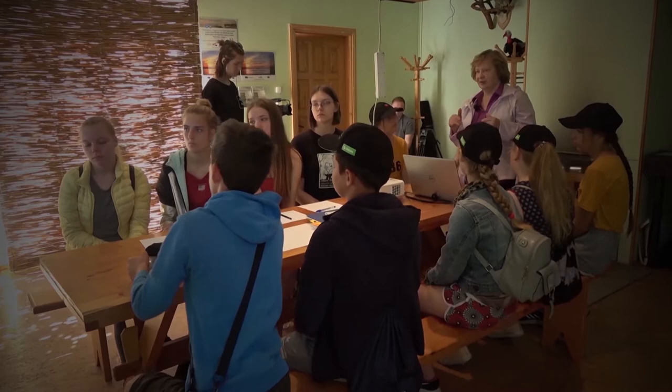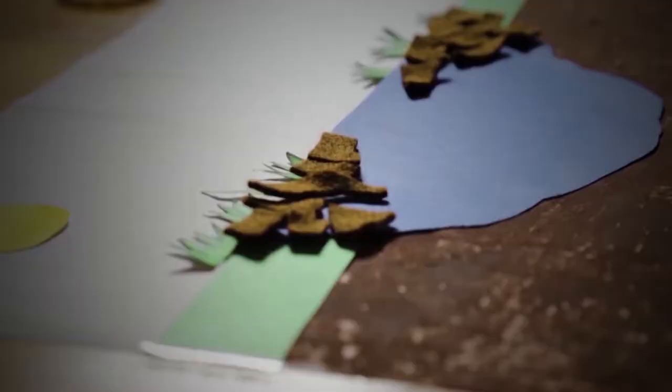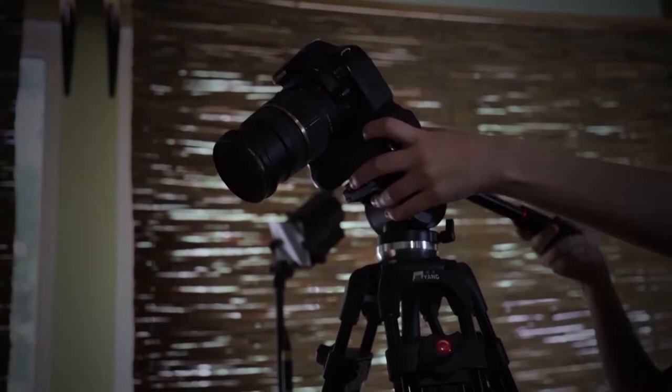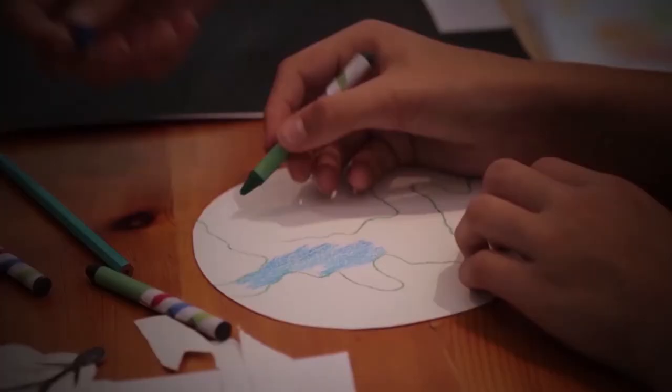The Create and Show workshop involved young people from the Mērsrags High School. We worked with them to produce stop-motion films about the Lake Engure Nature Park. This was a unique opportunity for us, and it also allowed the students to learn about the environment as well as many new things. They could test various techniques and develop their creativity. In my opinion, the young people did the work very well.